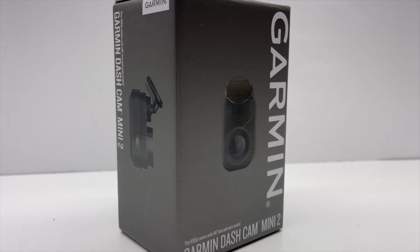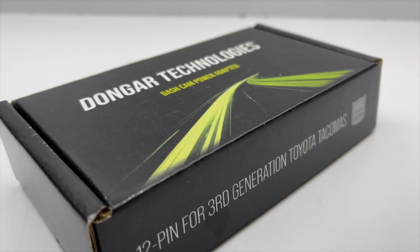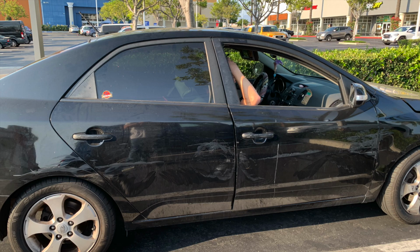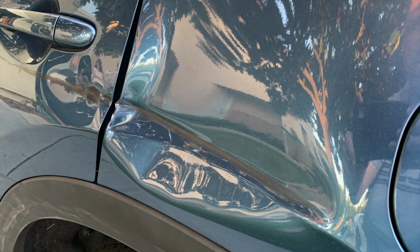The Garmin Dashcam Mini 2 with the Dongar USB adapter. Right before I bought my Tacoma, I was sideswiped on the freeway, and the nice woman decided to also hit and run. Well, I chased her down and got her to stop. If that wasn't enough, she claimed that I hit her.